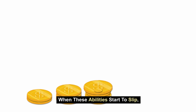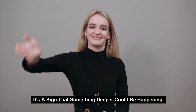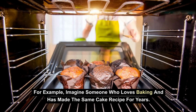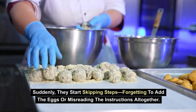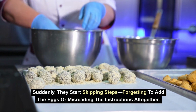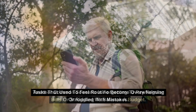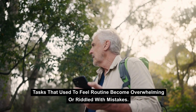When these abilities start to slip, it's more than just a minor inconvenience, it's a sign that something deeper could be happening. For example, imagine someone who loves baking and has made the same cake recipe for years. Suddenly, they start skipping steps, forgetting to add the eggs, or misreading the instructions altogether. Another common scenario is forgetting to pay regular bills or struggling to balance a budget. Tasks that used to feel routine become overwhelming or riddled with mistakes.